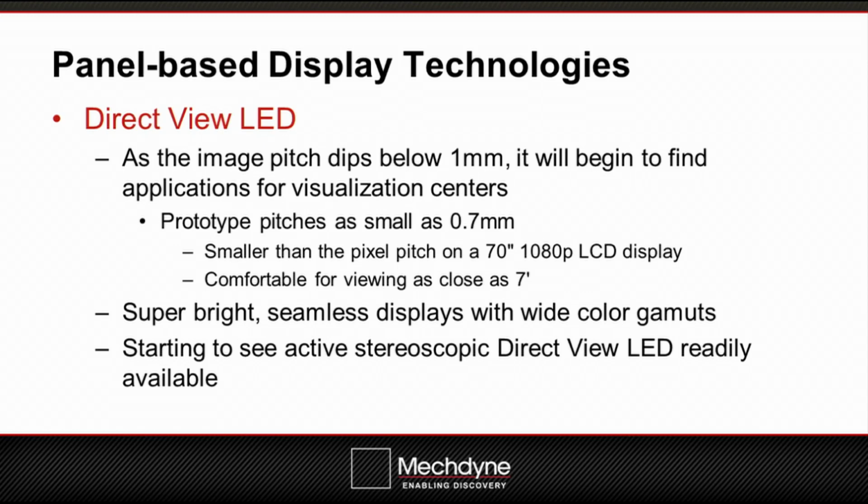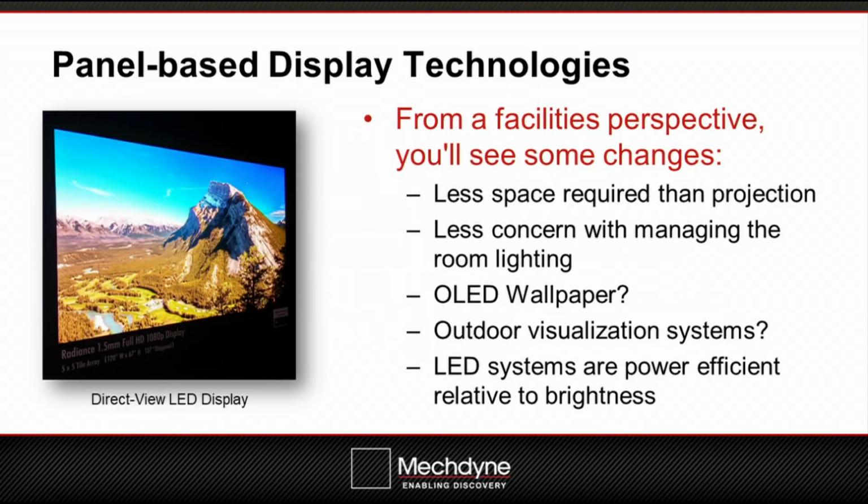And we are starting to see active stereoscopic views of those. We actually have one of those in our shop right now that we're demoing from Silicon Core, which is an active stereo version of a direct-view LED. So you're actually going to be able to do a full active stereo with those. And we're aware of 2 other manufacturers as well that are at least nominally offering a direct-view LED version of that. So from a facilities perspective, you might see some changes there.